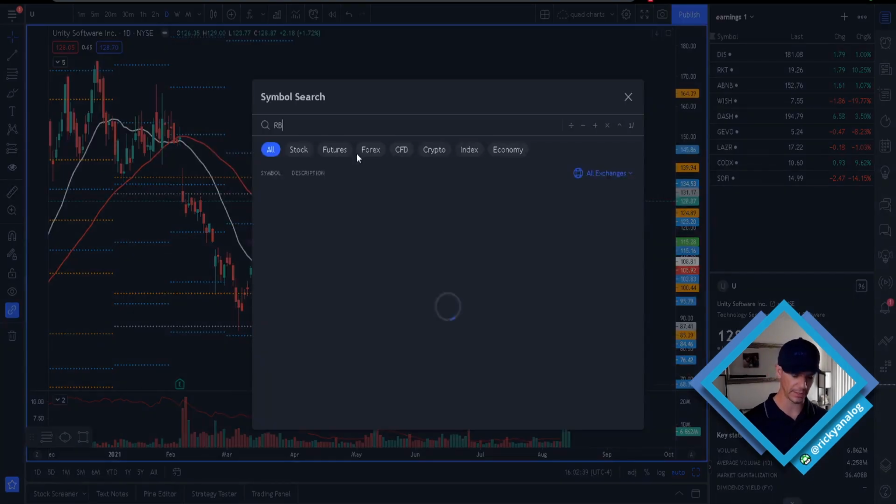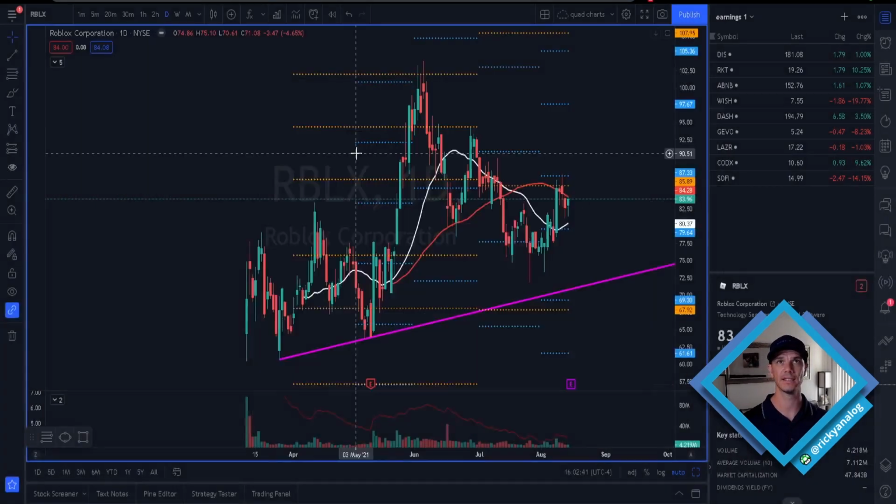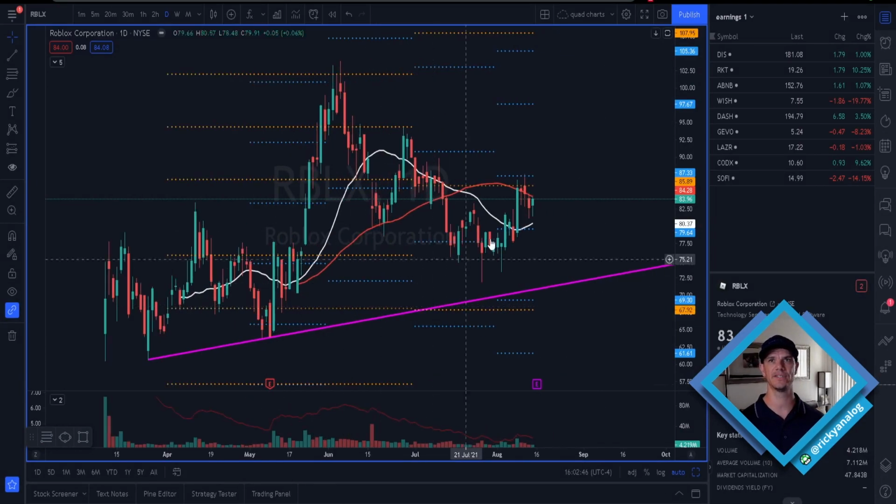Roblox reports, I think it's Monday after the bell. I have it written down. Yeah, Monday after the bell. So we can kind of assume that it's probably going to be trading close to this 80 to 87 range, somewhere in here. It's not a guarantee. If Monday has a big move moving into the earnings, sometimes the plans do have to be adjusted. But we can kind of assume that it has a high chance of trading in these areas.